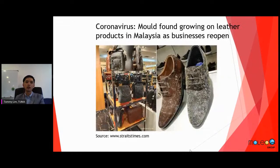So I want to share with you this news that came from straighttimes.com. You can see the mold and mildew can attack your bag, your leather shoes, all that, because they stay there. But all the while, before the lockdown, it was actually no problem.